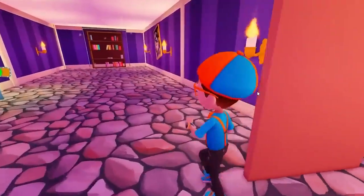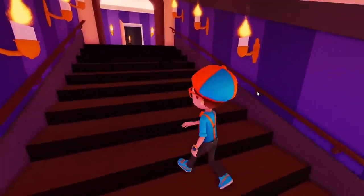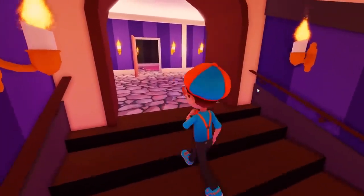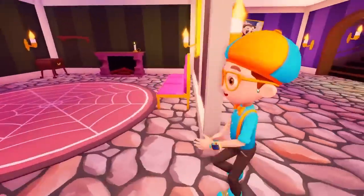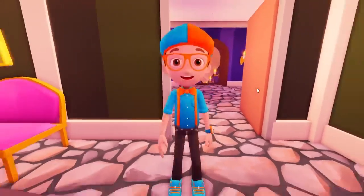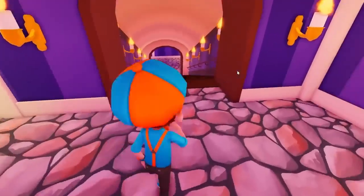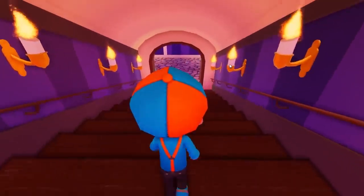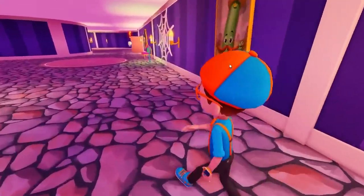Tabs! Ooh, what about up here? Tabs? Tabs! Maybe if we meow like a cat, then we'll be able to find her. Meow! Meow! Meow! I still can't find her! Okay, let's go down here. La la la la la la.